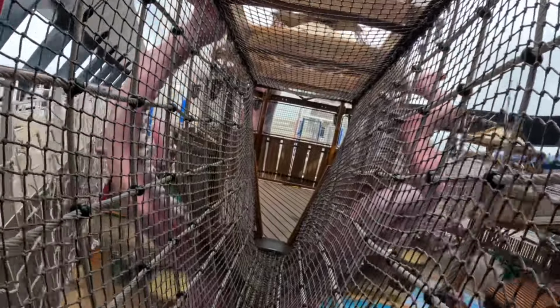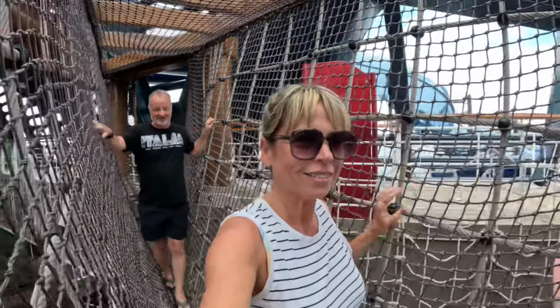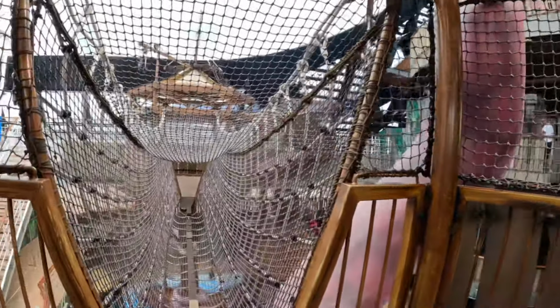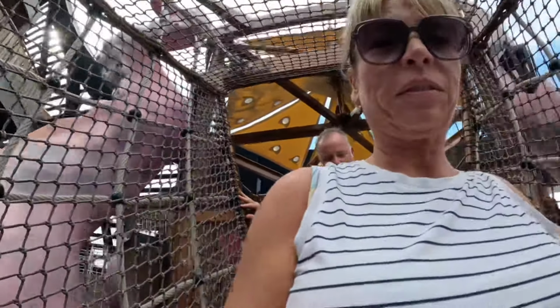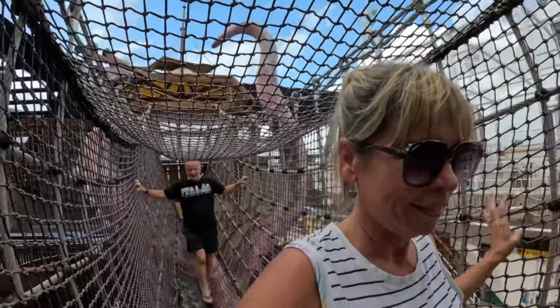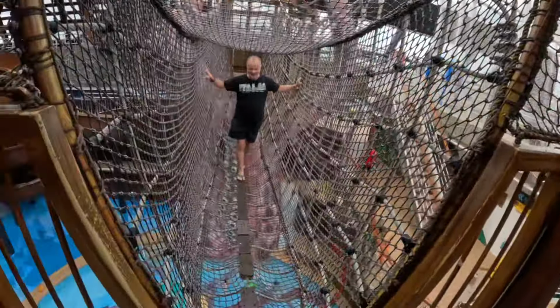So here we go. Ooh. My flip-flop stuck. Oh, this one has a foot pad to stand on. But they kind of chase people off the cliff wall. Don't stand on that one.